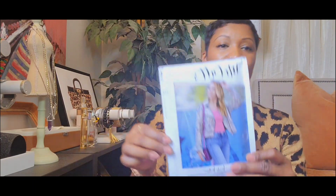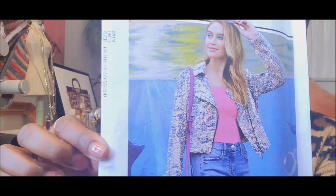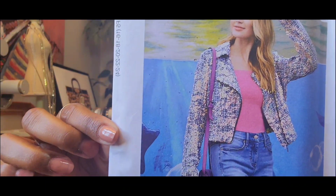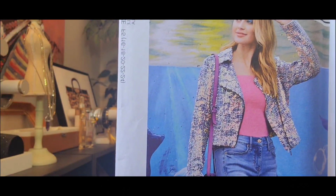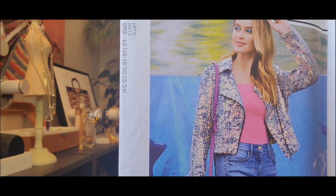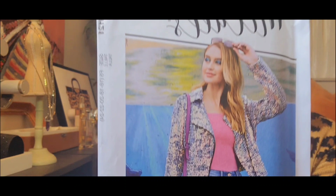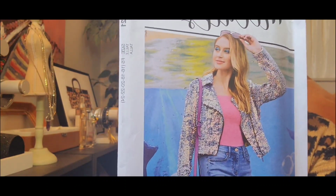This one probably won't get put together until next fall, or I'll probably start working on it late summer so that it can be ready for the fall. But look at her. How cute is she? And just this fabric that she's using. Well, this is like a tweed, but it's recommended faux leather, novelty fabrics, tweed, wool blends. But I love this. This is so cute. I'm gonna get that modal jacket out this year for sure.